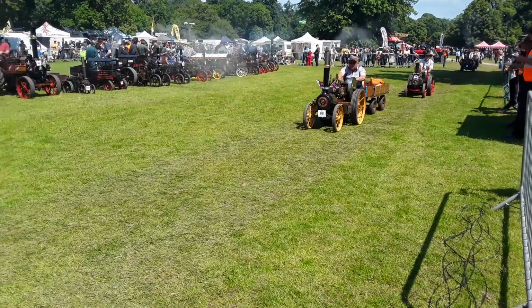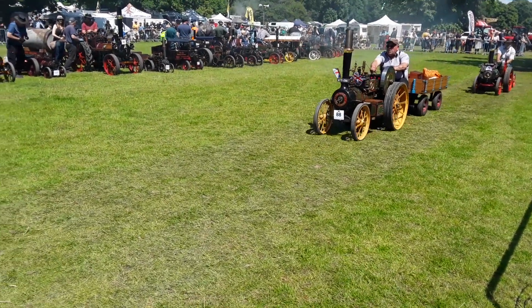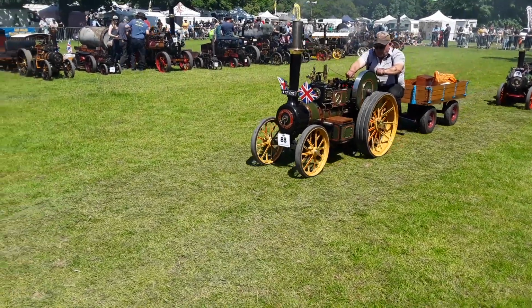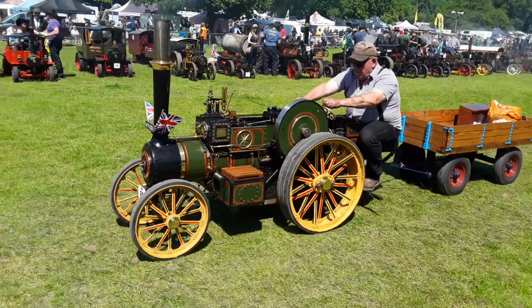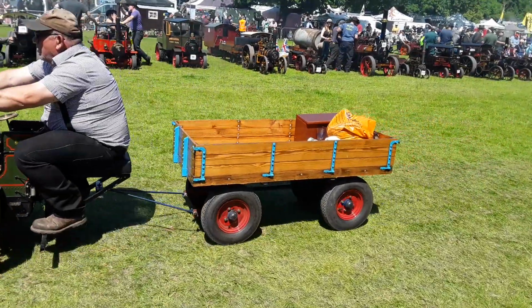Number 8, which is the 4-inch scale Burrell road locomotive called Jack. It's 8 horsepower, built 2020. It's purchased by his owners in 2020, named Jack, after the late owner's father, John's nickname. Family is the 6th generation of steam engine drivers. The engine is making its debut rally here and is driven by Richard Cakes.